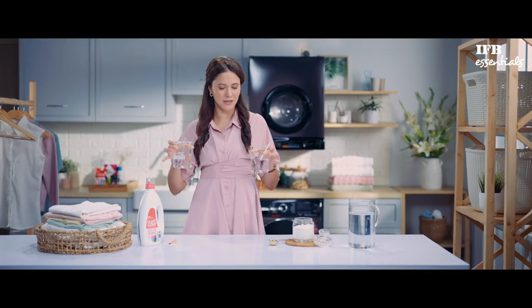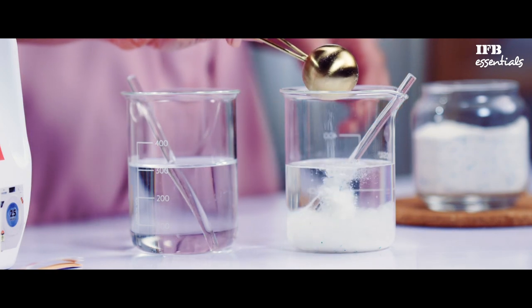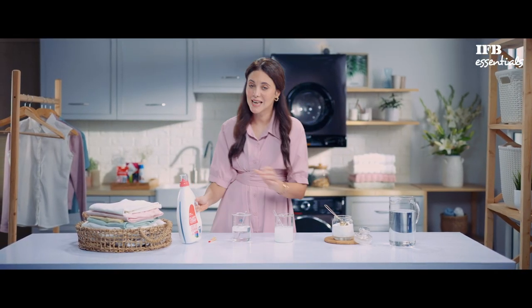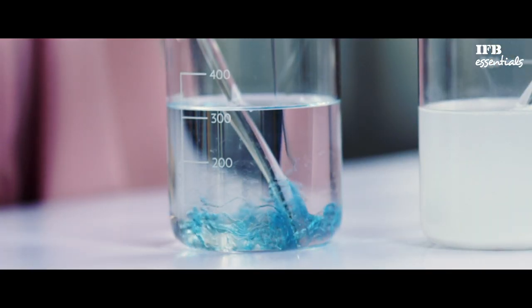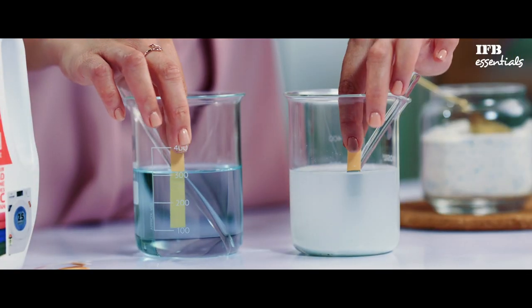Let me show you. So let's take some water in two beakers, and in one beaker, we'll add a spoon of powdered detergent. And we give it a nice mix. And in the other beaker, we add the same quantity of Fluff liquid detergent, and mix that as well. And now we will immerse pH strips into both solutions.